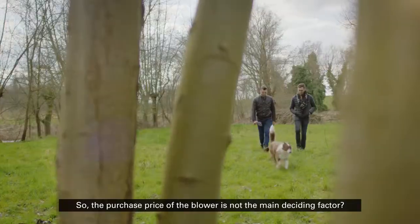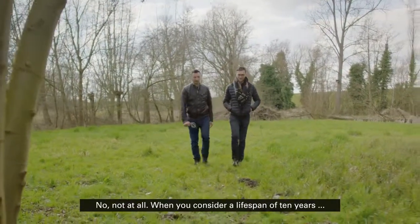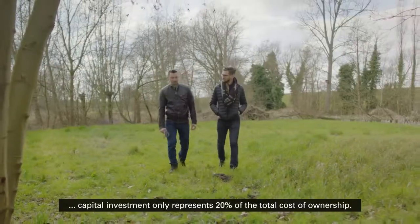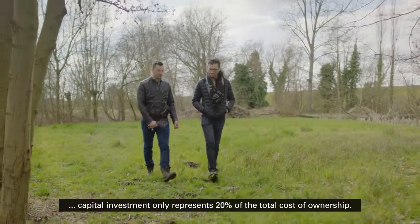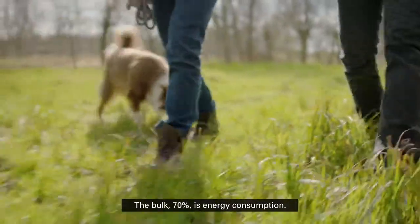Okay, so the purchase price of the blower is not the main deciding factor. No, not at all. If you consider a lifespan of 10 years of the machine, capital investment cost only represents 20% of the total cost of ownership. The bulk of it, 70%, is energy consumption.